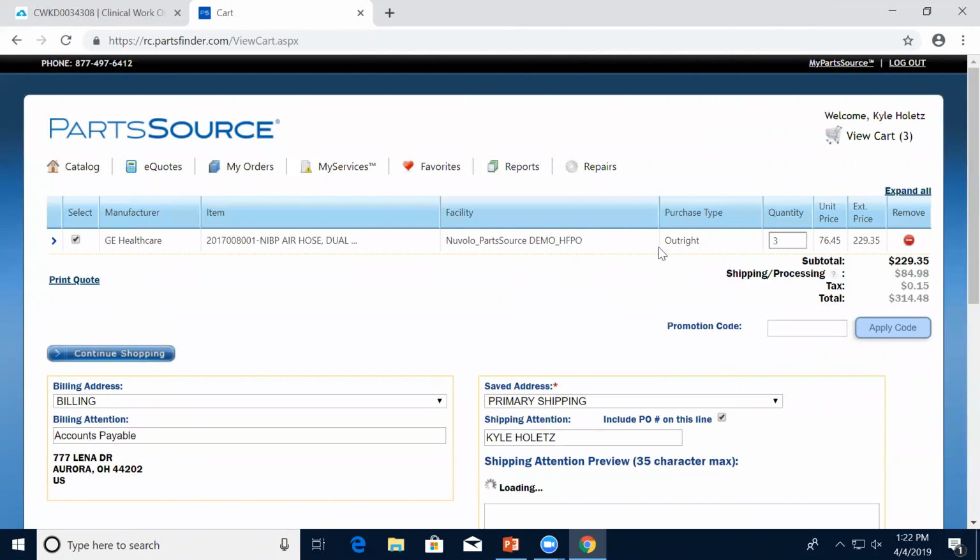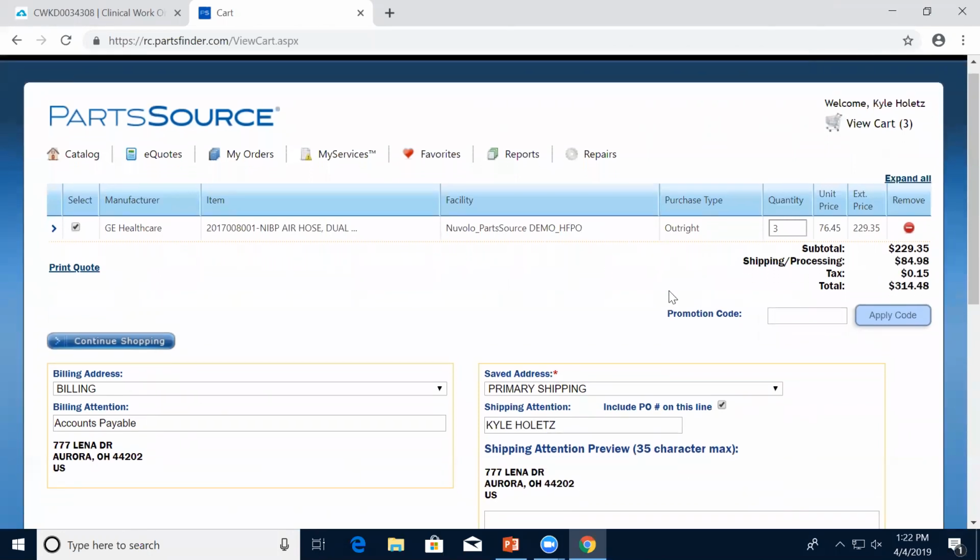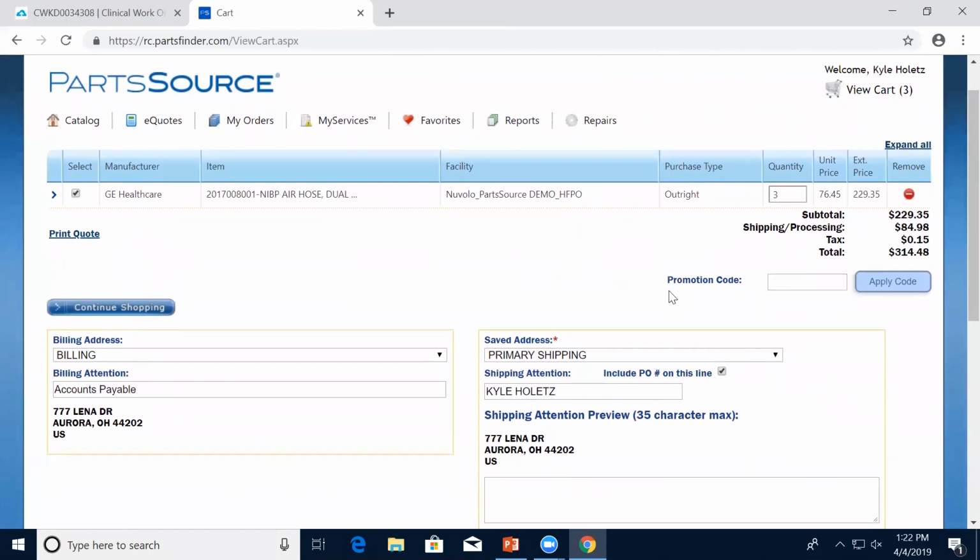We'll have an approved set of ship-to addresses, so you don't have to worry about us accidentally or unintentionally shipping it to Kyle's house. You're going to be able to choose shipping priority. All of these items are going to be available right through the screen prior to bringing it back into Nuvolo.